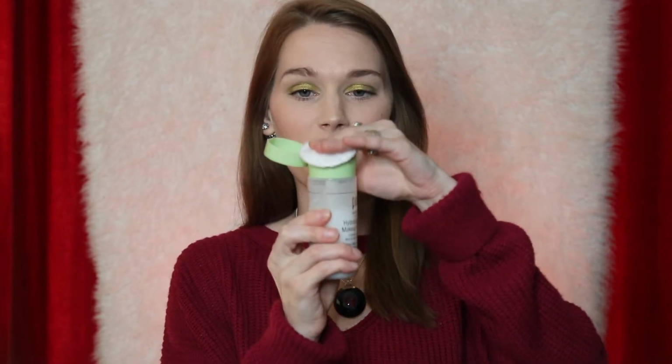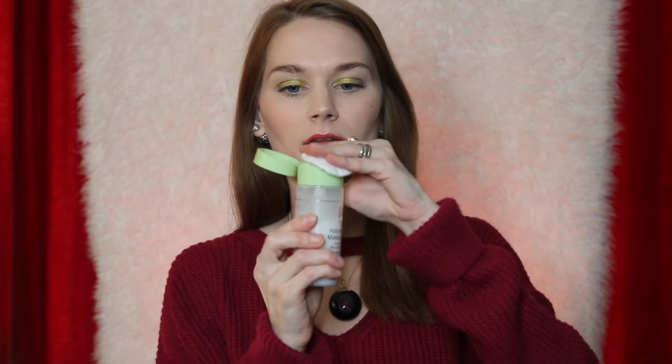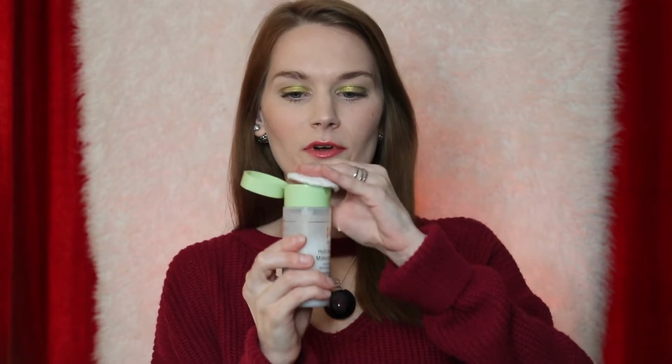You just push down, believe it or not, and the product shoots up onto the cotton round. Then just wipe, and it removes your makeup.